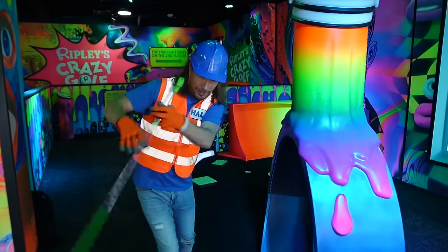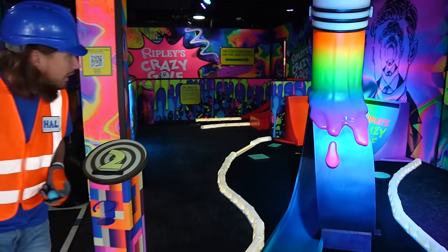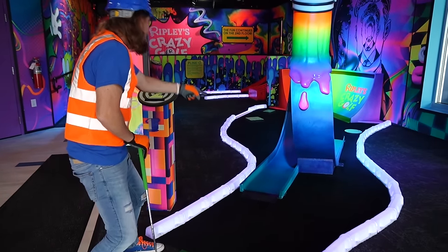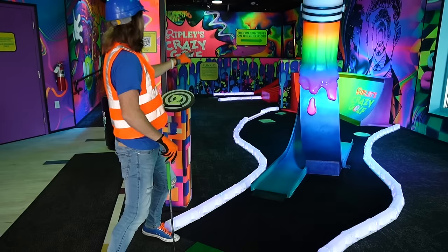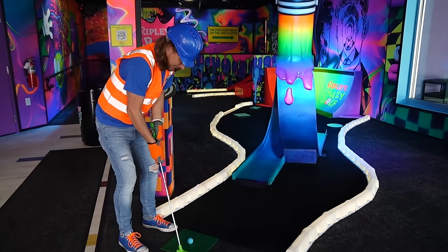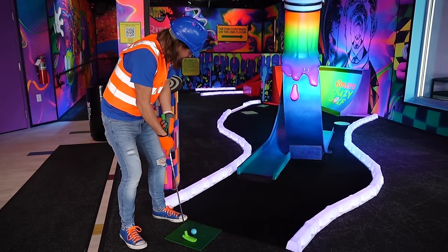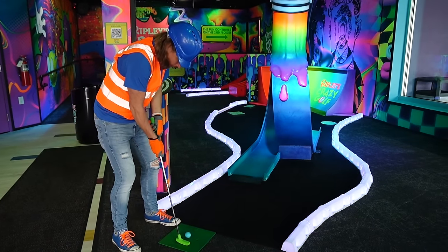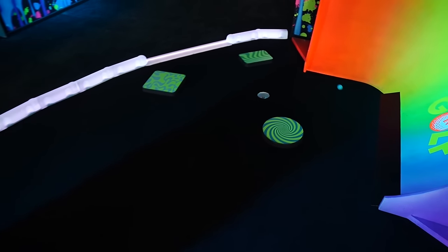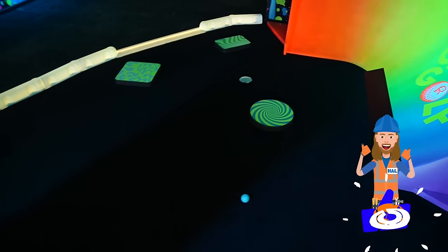Oh, well, let's get started. All right, here we go. So it looks like you have to hit your ball into the loop and come out on the other side. Well, there's a little ramp over there too. Let's see if we can do this. It's gonna take a little bit of strength to get it up and over that loop. Here we go. Oh, we did it. Come on, let's see where it's at.